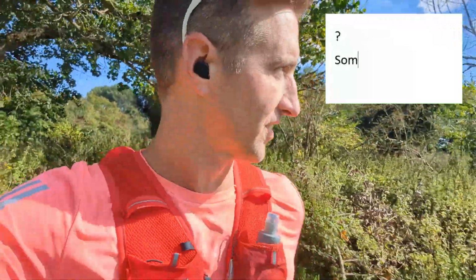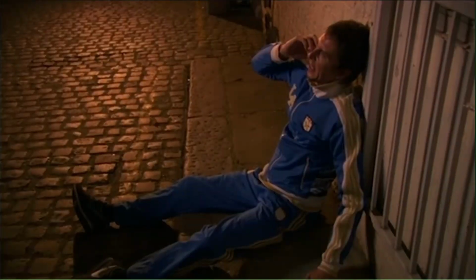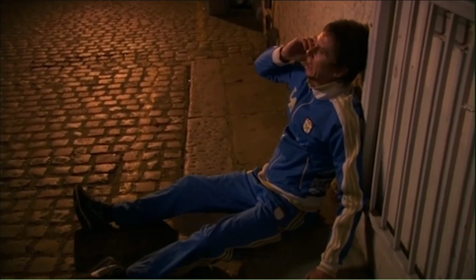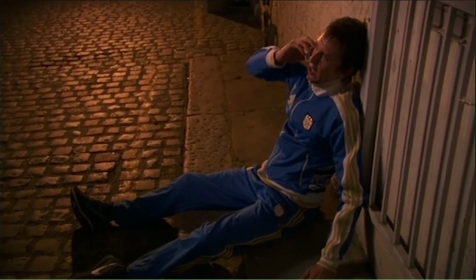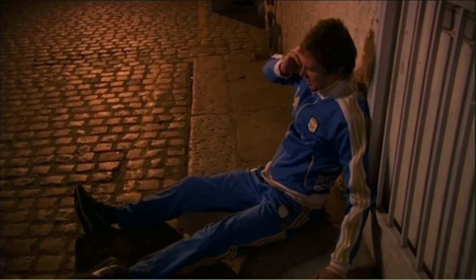Just went past 59K. I'm somewhere outside of Windsor because I saw the castle, but not exactly sure where. I've accidentally run to Windsor. What? Yeah, I've mistakenly run to Windsor. But that's like in Scotland or something, isn't it? What, I have somewhat purposely run to Windsor. My legs are gone, man. I'm a jelly.